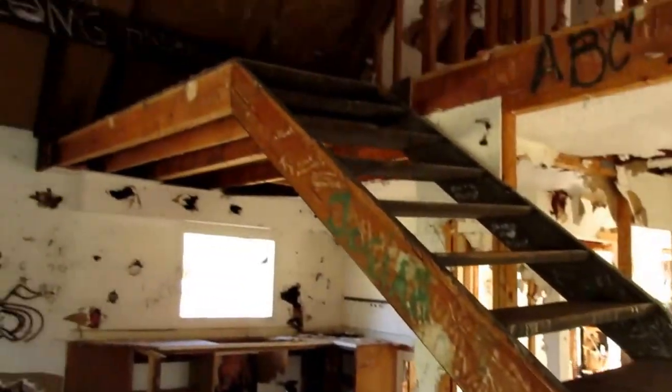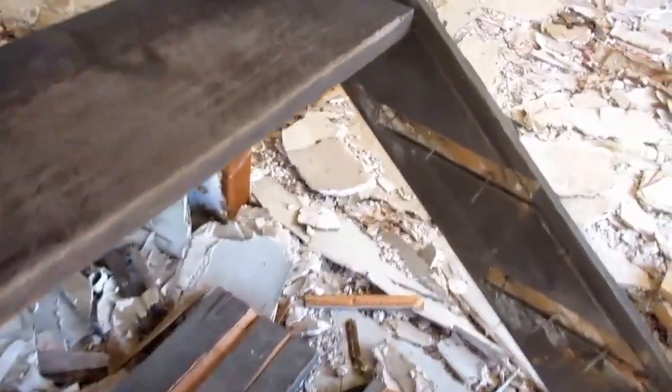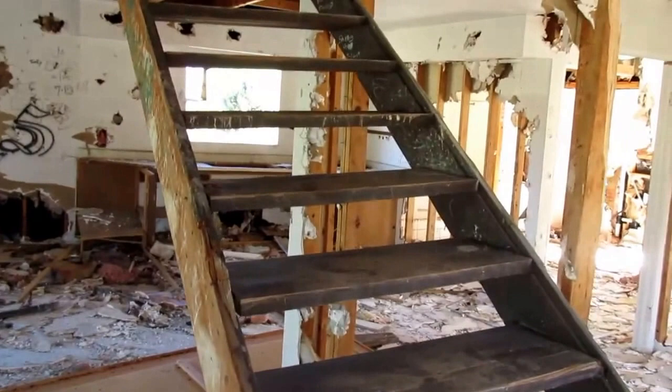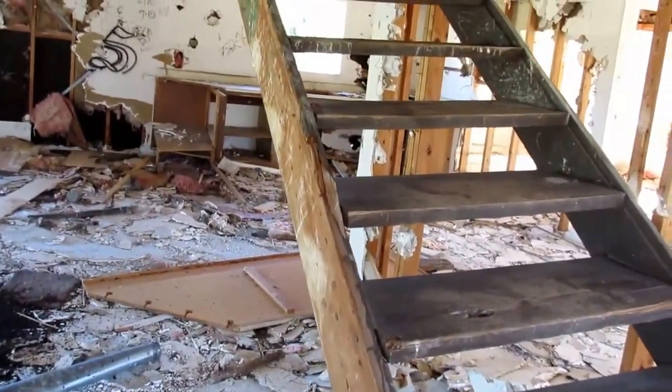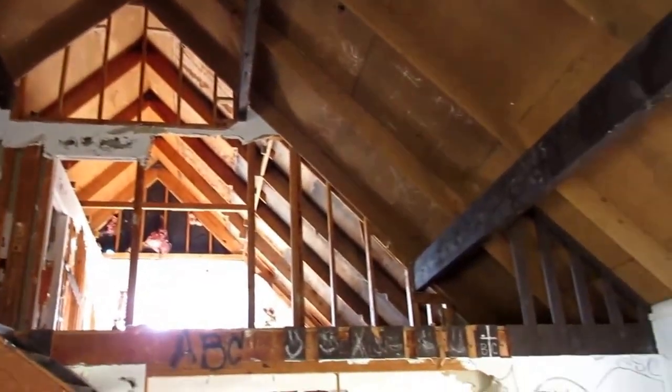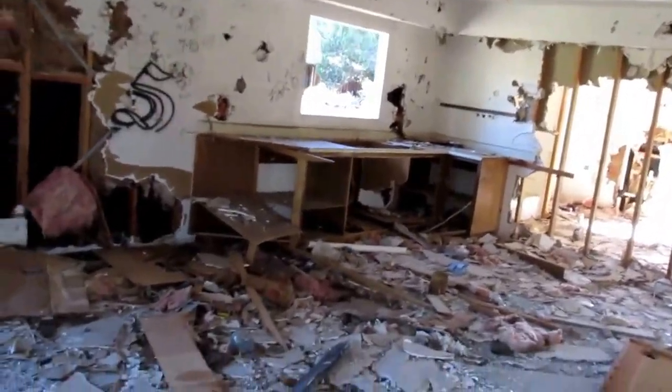God, they just poop in one spot. Oh yeah, that looks safe. Oh yeah, that looks real safe. And I'm gonna say no. So it's just a bathroom and a bedroom anyways up there. Let's go check out the next one.